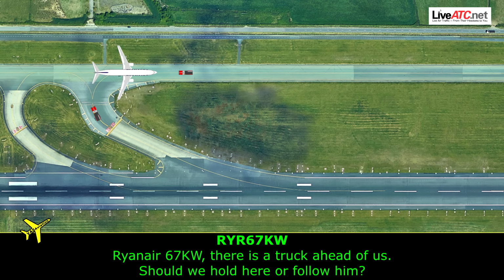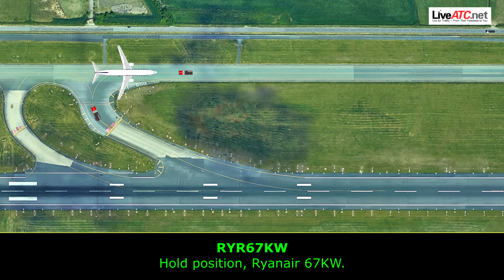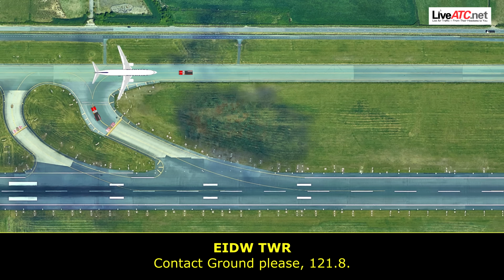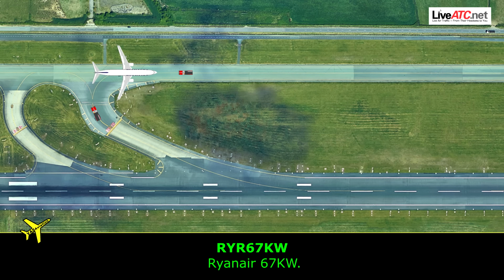Right now, 6 and 0 Whiskey, there is a car ahead of us to follow. Okay, just hold there and see what they're doing with the vehicles. Hold the distance, right now, 6 and 0. Contact ground, please, now 121 decimal 8, and they'll sort out a plan for you. 118, right now, 6 and 0. Hey, Ryanair 67 Kilo Whiskey, you with me? Right now, 6 and 0.